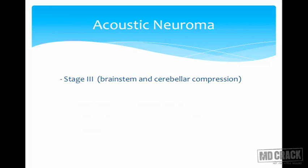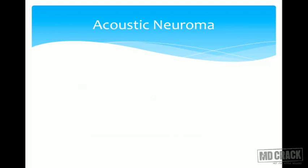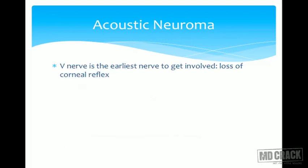Then comes stage 3. In stage 3, the brainstem and cerebellar compression occurs. In stage 4, there is increased intracranial pressure, while stage 5 is the terminal stage in which there is herniation of the cerebellar tonsils, failure of vital centers in brainstem. So 5th nerve is the earliest nerve to get involved. So the earliest sign is the loss of corneal reflex.